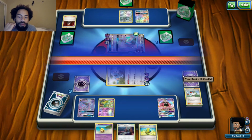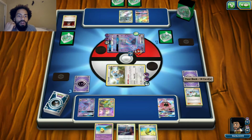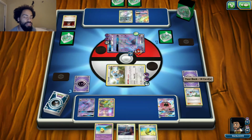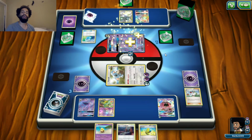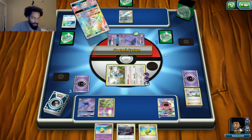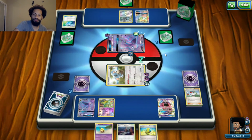He stays asleep. So maybe he was a little overconfident, but again, he could just have a Versus Seeker. Or a Max Potion. Get out of here. Well, now he doesn't have energy at least. He could hit me with confusion.